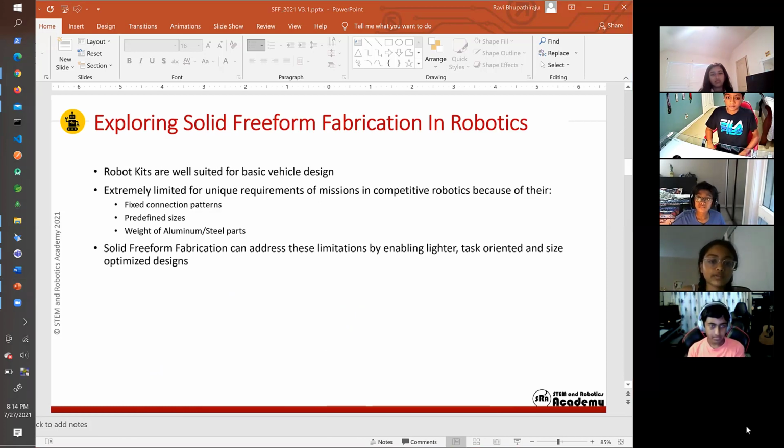Robot kits are fit for basic vehicle design. However, they're extremely limited because they cannot fit the specific requirements of competitive robotics, because of their fixed connection patterns, their set sizes, and the weight of the robot because of the aluminum and steel parts used for the robot. This is where solid freeform fabrication can come into play and can address these limitations by making the robot lighter, task-oriented, and make the size more optimized towards the task.